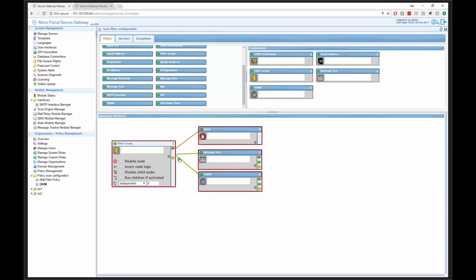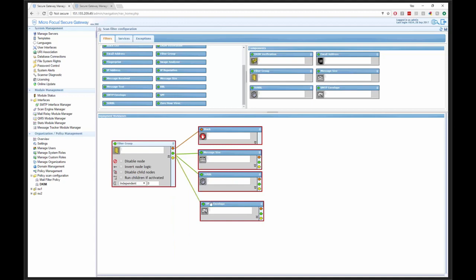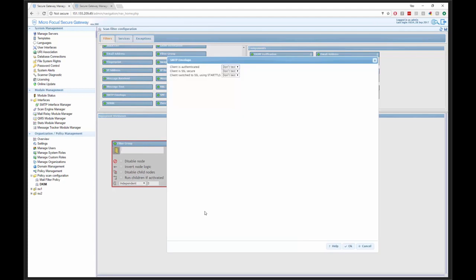So with envelope filtering, we'll trigger this one on the filter group, and you can see here, SMTP envelope. With any of the filters, you just click on the icon and a customized window will pop up. And with the SMTP envelope, there's a few tests that you can see. Client is authenticated, so using auth login or some type of supported authentication mechanism, you can test, did this particular message come in through an authenticated source? Was a secure connection used with SSL? Or did the client switch to SSL using STARTTLS?